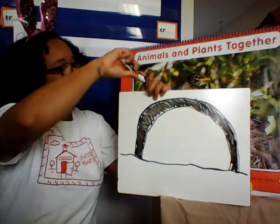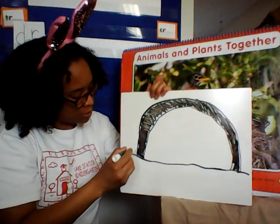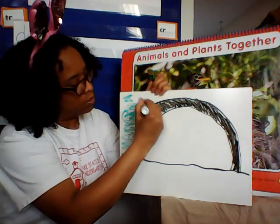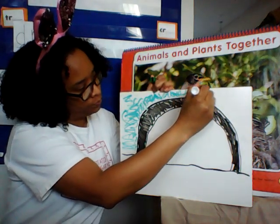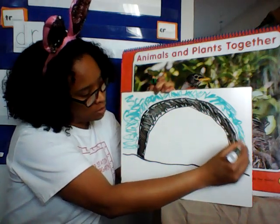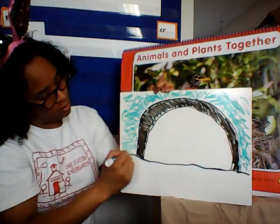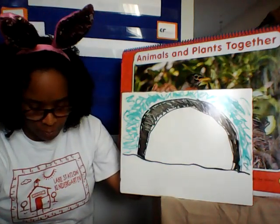All right, and maybe this den is in a hill. So I'm just going to add some grass up here and all back here. It's in a hill. To the side of a mountain that has grass on it. This is all the grass. Because the den wouldn't be on top of the hill or on top of the mountain, would it? No, it'd be at the bottom. Hidden so that no one could get in there and mess with that poor little bear.